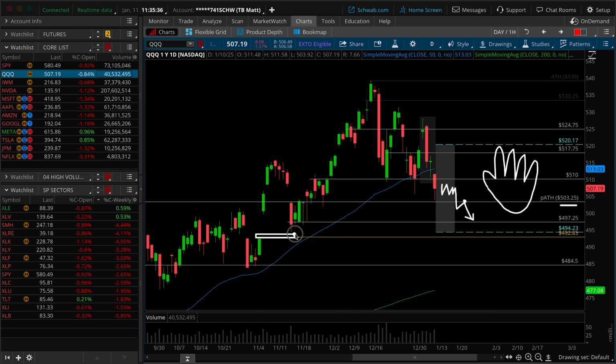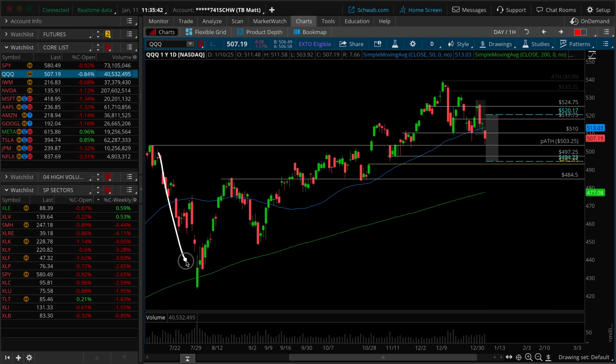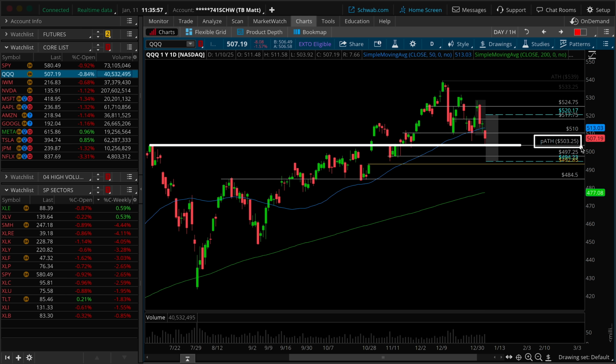The election gap still has a little ways to close. That's 492.85. Beyond that, there's a pretty substantial area back here. You could remember this as the weekly double bottom neckline. Acted as loose support a couple of times through here at 484.50. So there's plenty of downside targets to be had. I just don't think it's appropriate to jump the gun and start looking for shorts until we're firmly underneath that 503.25. So we've beat that one to a pulp on the daily chart.